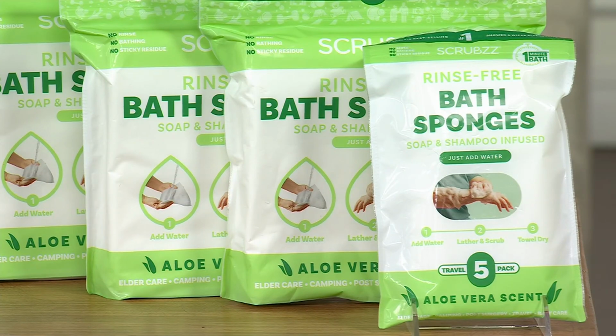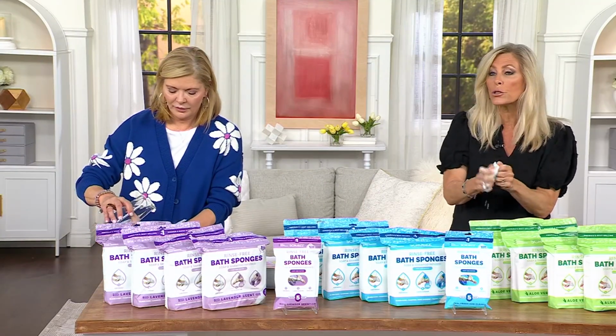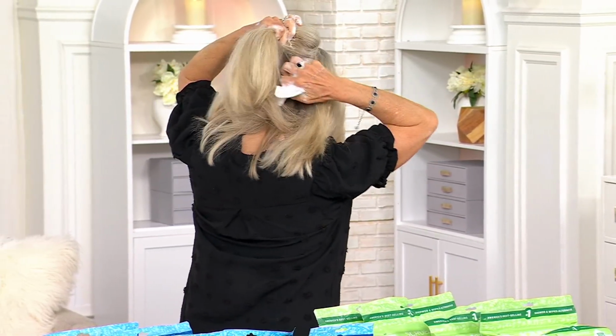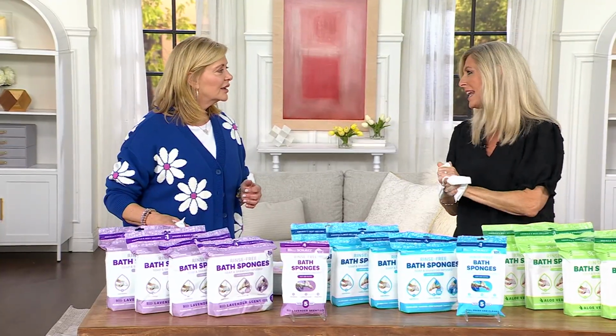So I just wet this one. It's soft and fluffy. The soap and shampoo is in there. I'm going to give it a little squeeze, and I'm going to shampoo my hair. So excuse my back, but I'm going to go in here where my scalp is. This is where the dirt and the grease builds up. Because as you get older, sometimes stepping into the shower isn't a good idea, isn't possible. My grandmother was just not able to step in the shower.